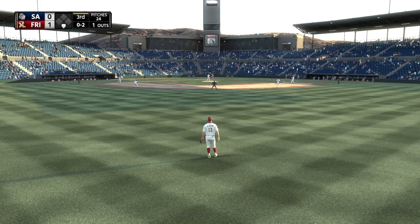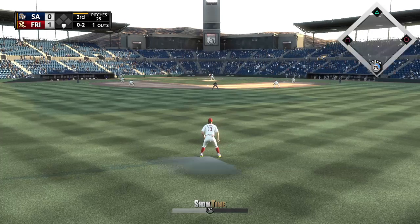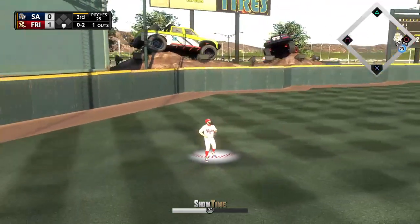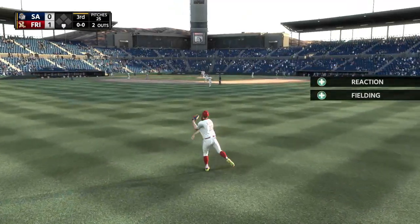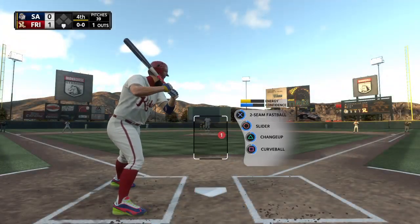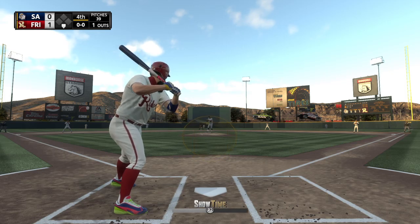Settling in now, Carlos Valentin. He enters play hitting down in the .240s for the year. High in the air out to center field. Oliveros is under it. He's got it, and there are 2 down now. Coming to the plate now, Miguel Oliveros. He flew out in his last at-bat.